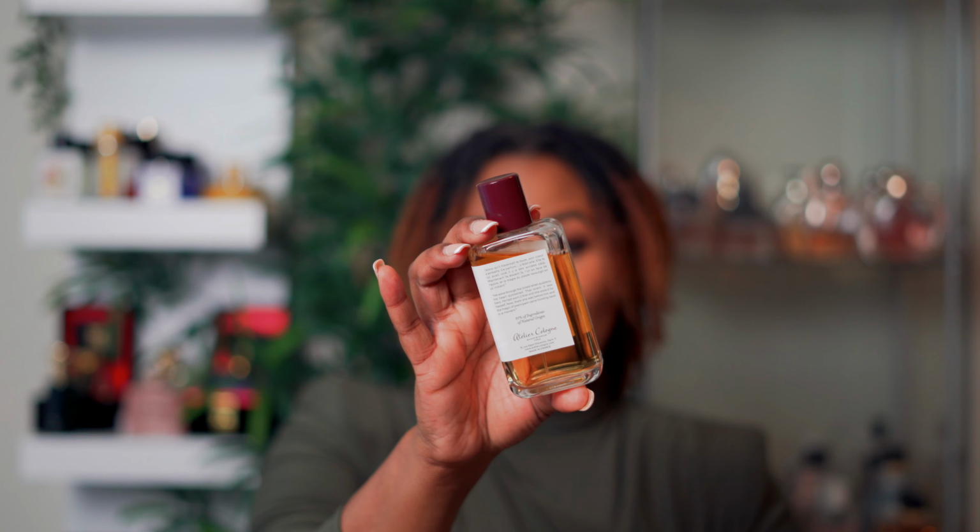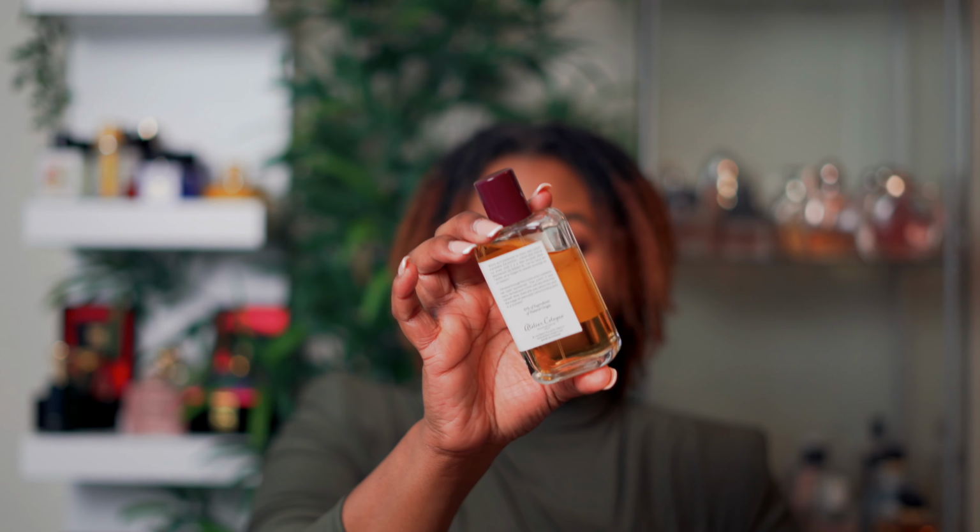Now, when I got this, the juice was definitely clear, and if you look at it now, it is definitely getting dark. Love this one. This is a beautiful vanilla fragrance for the spring and summertime.